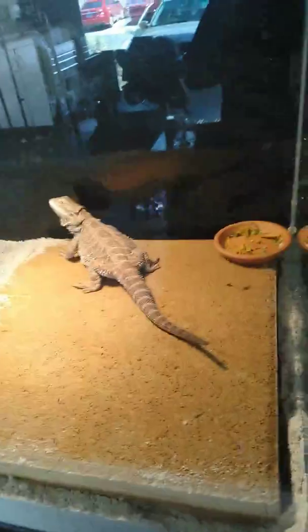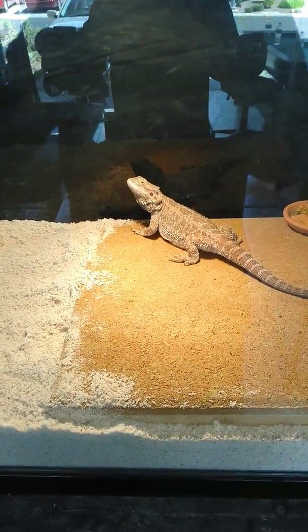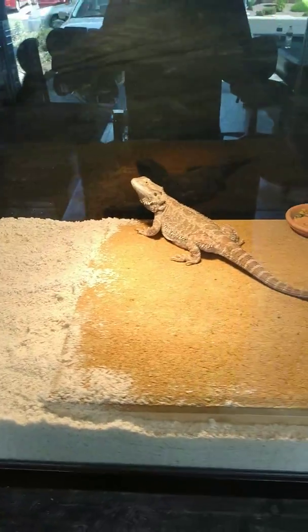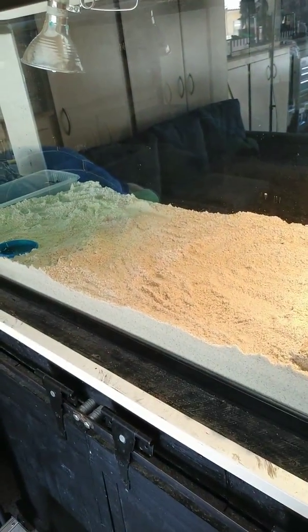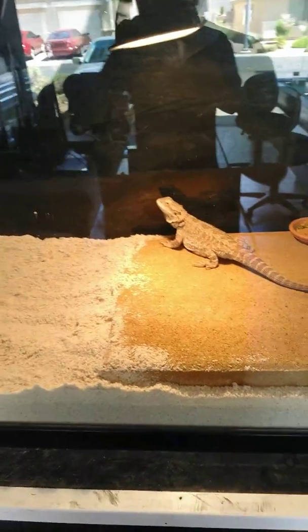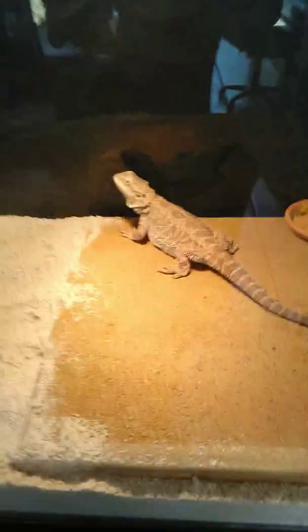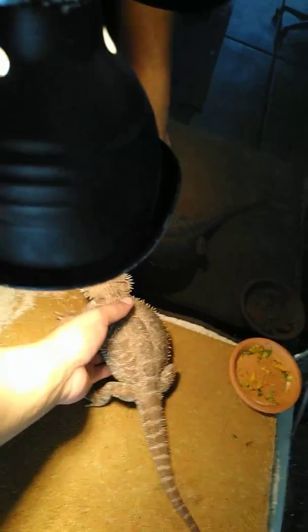Bought her like that. I got her off of one of my friends who actually works at Scales and Tails. If you guys are in the regions of Nevada and you know where Scales and Tails is, it's on Russell and Pecos. So on Russell and Pecos is where I bought her. Let's see if I could just grab her real quick.